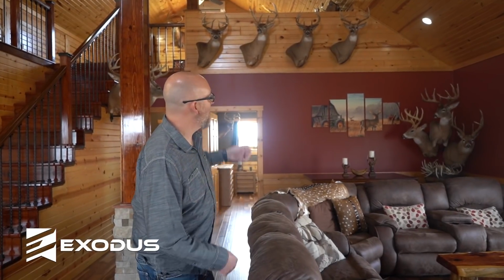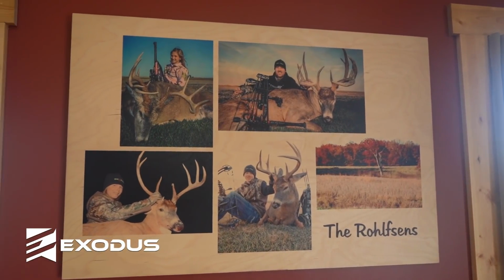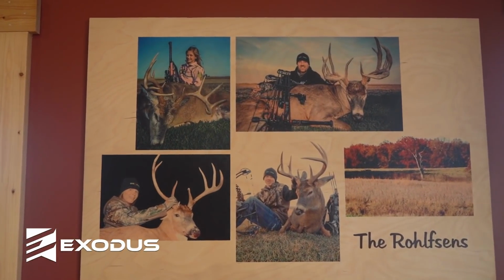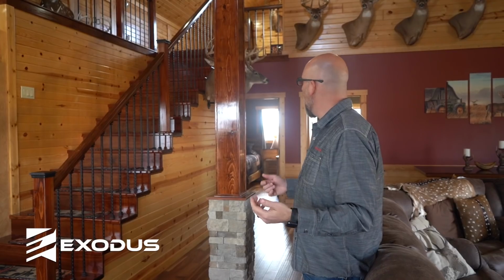So that's that wall. And then of course my wife had that made, which sits there showing all of the pictures from when we actually successfully pulled it off. So I think that about covers everything in the house.